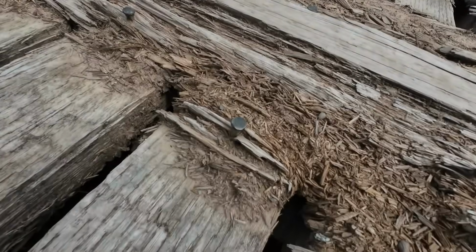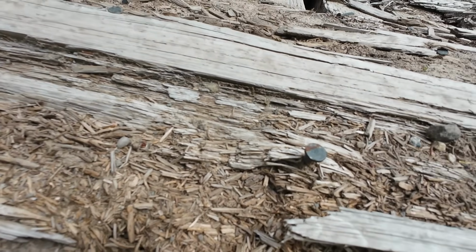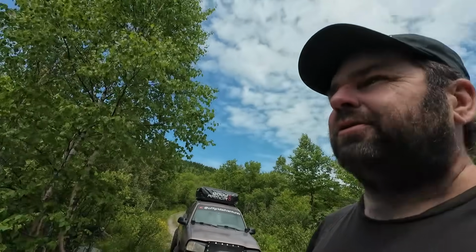I've got a habit: every time I come to an old bridge, I always get out and check it over first, make sure it's safe to drive across, because you just never know. These roads aren't used much anymore, and when you're way out in the middle of nowhere, you got to be safe. So from what I've seen, this bridge looks fine. There are some nails sticking up because the boards are rotted away, like here, and you gotta watch out for stuff like that. But except for that, nice little brook running down through here.